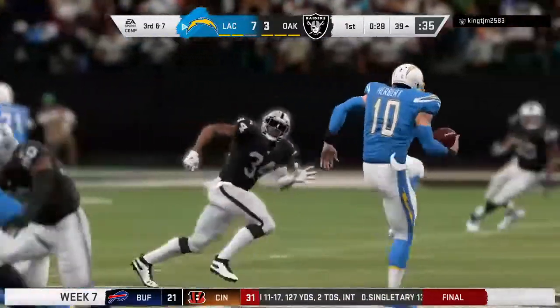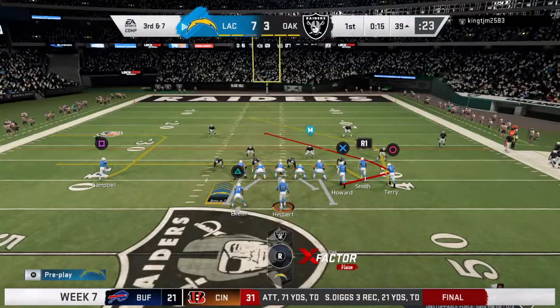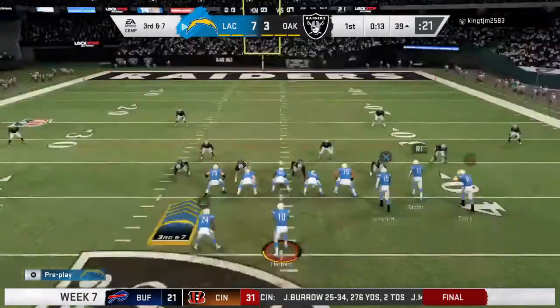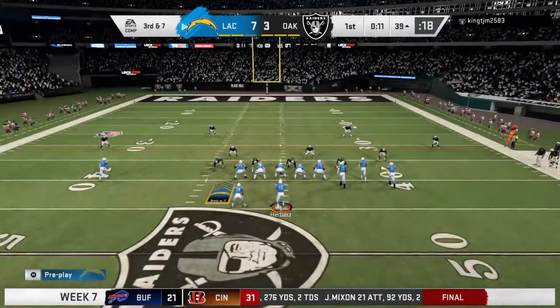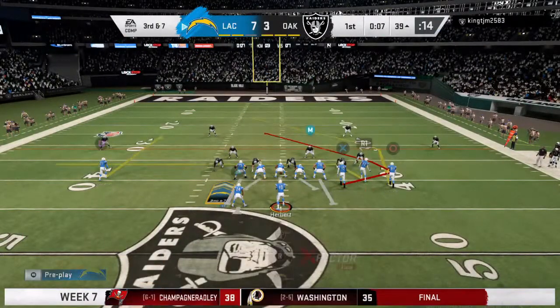I thought they were going to sack him there like they did on first down. Great coverage, but he found a way to move with his legs. Yeah, his ability to take off. Not only did he get some yardage back, he got a little bit extra. Really helps him on third down. Makes it manageable now.